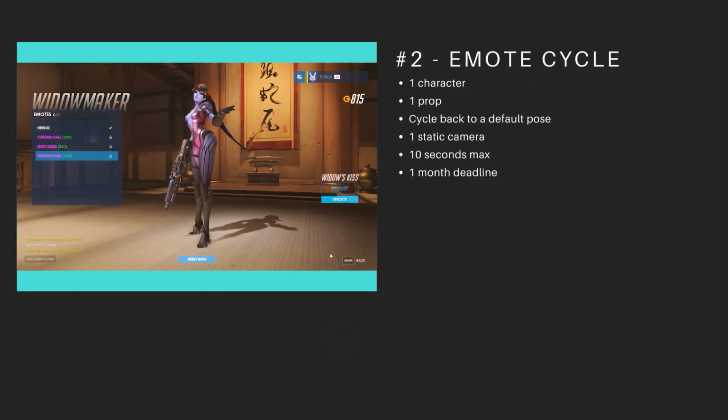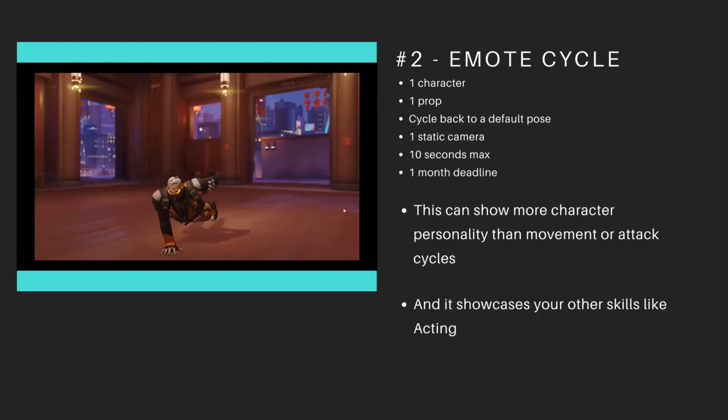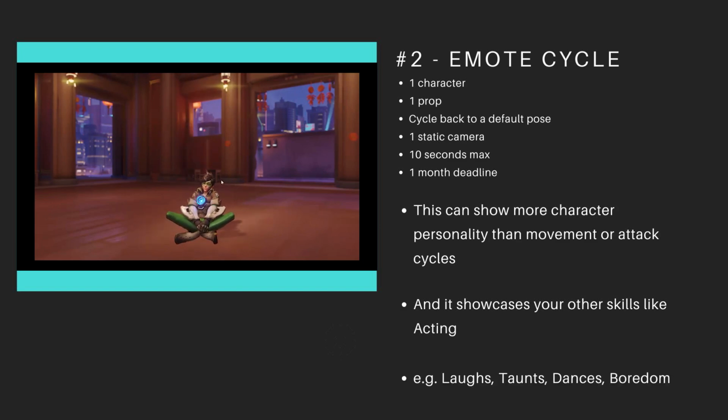That said, on a similar note, an emote cycle would be a great second shot to have. A lot of games have these as well. It's a moment for your in-game character to react with personality. So that's what makes it a little bit different: it's more of a personality thing. There's a little bit more acting involved. These are like a laugh, a taunt, like come at me, or maybe your character's just been sitting there a while and they have a bored reaction. They get angry about something, or they have a dance that's unique to them.